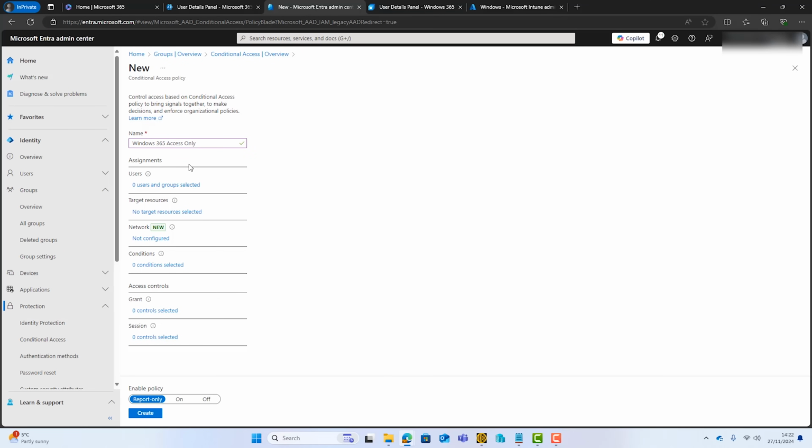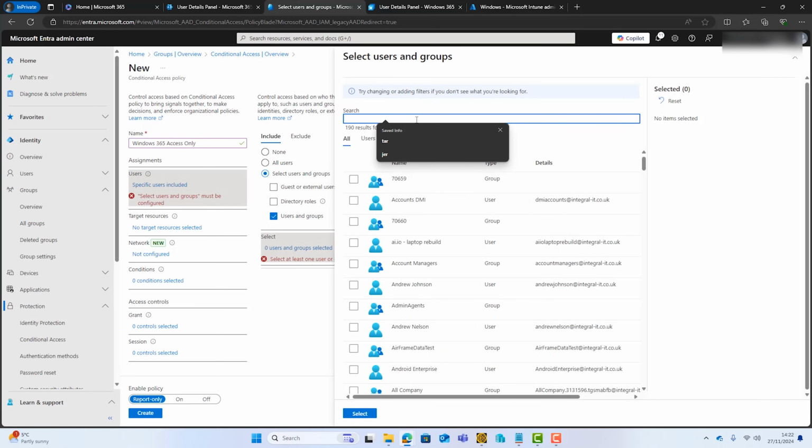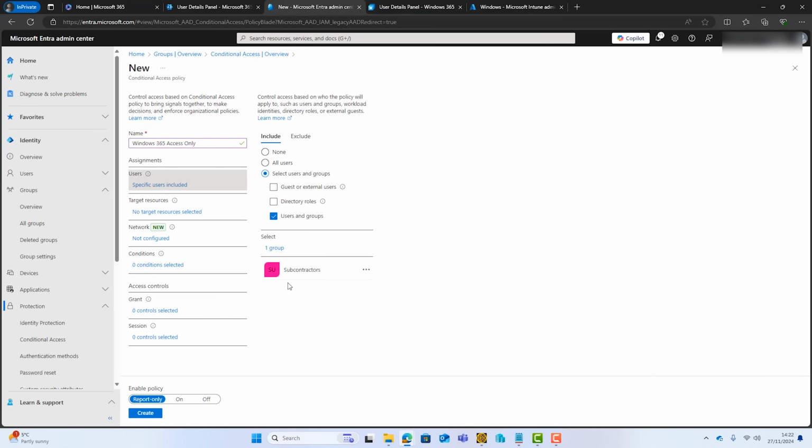Who am I assigning this policy to? Well, I'm going to click on select users and groups, and I'm going to find the group that I created earlier. Here we are, select. So I'm going to target that group.